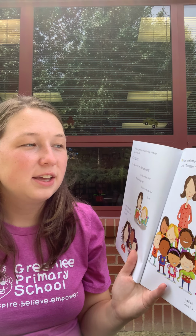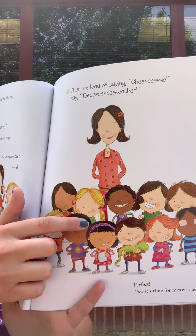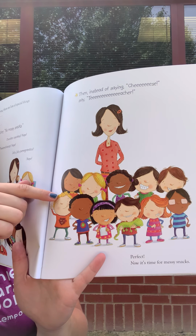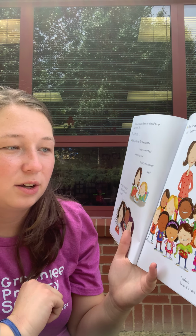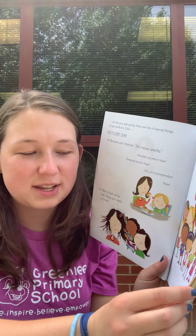Then, instead of saying cheese, say teacher. Huh, look. Instead of saying cheese when she smiles, they said she should say teacher. Look how nice they look. No messy stains, no messed up hair. Perfect. Now it's time for messy snacks after they've had their picture taken.